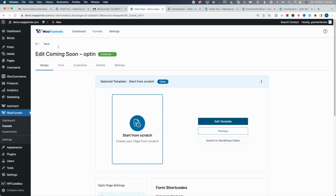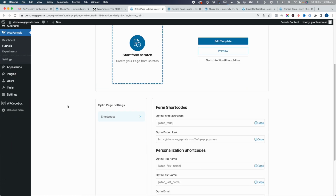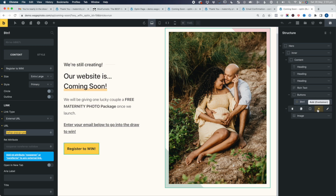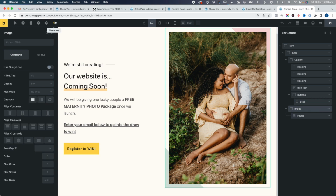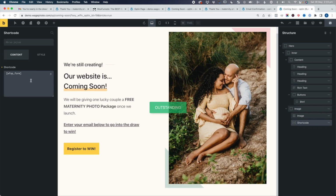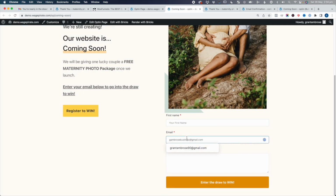If we go back again, we're inside our funnel. This is our coming soon page with the opt-in form. If we click into that funnel step and go down, you can see we have these form shortcodes, so we have an opt-in form shortcode. If you add this into the page, let's say I add a shortcode module, and here I paste that shortcode and save. If we refresh this page now, it outputs a form inline, so it's in the page inline. That's what that shortcode does.